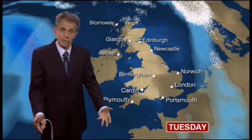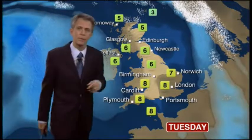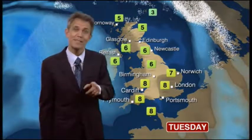Then otherwise Tuesday is a fine looking day, bright skies for the most part. Another weather system, some wet weather though, coming in for the course of Wednesday. That's the weather for now.